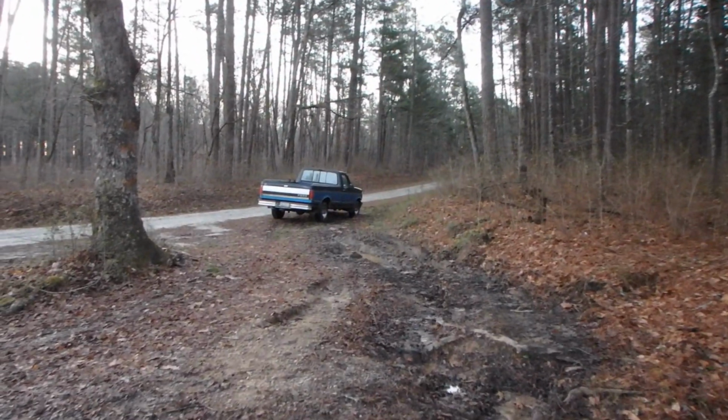There's the old trusty steed there. She got me out here okay. But anyway, have been hiking a bit, just haven't been posting a whole lot. We'll talk about that later.